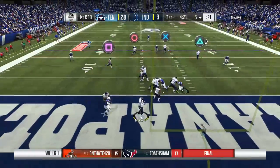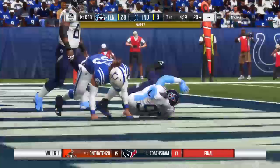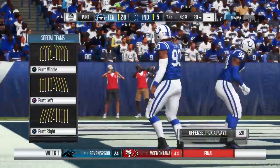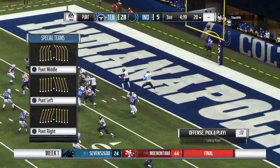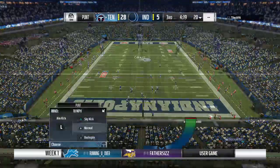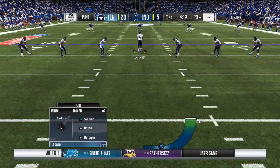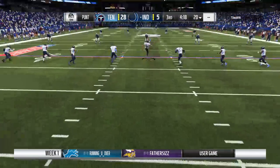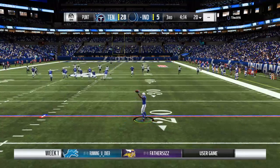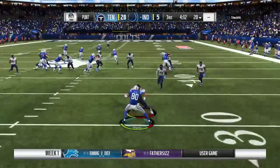Mariota on 1st down. And he is going to go down for the 5th time tonight, and this one is going to be a safety. Well, I think you can go ahead and give your punter an assist on that one. Pinned him deep, and the defense comes through with 2 points. You're exactly right, partner. This was all set up by a great punt, and if the ball goes in the end zone, this never happens. So great call. Give the punt team and the punter some love.